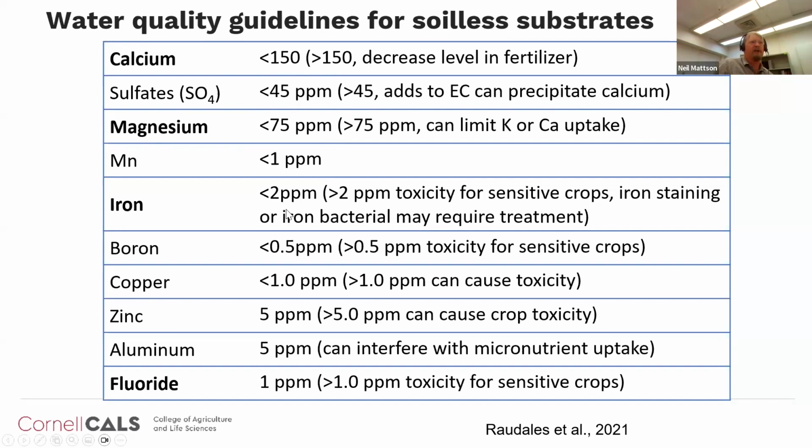Iron is sometimes an issue in that iron concentrations more than about 2 parts per million can start to become toxic for sensitive crops. We can also get iron staining. So I grew up on a farm with a well, and we had lots of iron in our household well. And so we got iron staining of white clothes, for example. So I had to use Iron Out when I washed my white uniforms to work at the hospital in town. So similarly, our plant leaves, if we're doing overhead watering, can actually get iron stained sometimes.